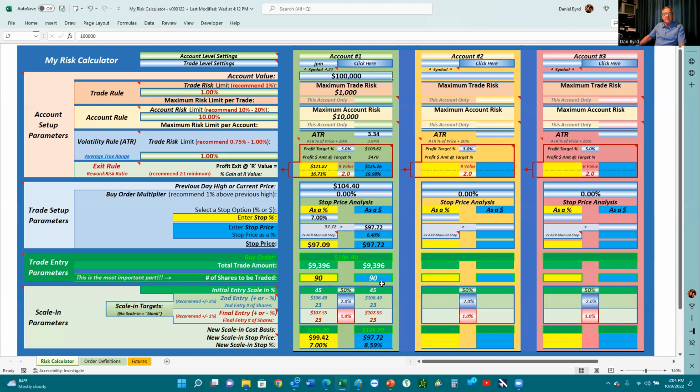Cool. All right, so now in this case, it says I can buy 90 shares, regardless of which one I choose. I can do the 7% or the 97.72 hard dollar. Yeah. I can buy 90 shares. That's all I can buy. So if I want to scale in 50% initially, I can buy 45 shares. Okay. And you bought what, 20? 20 shares. Yeah. So yours is probably like 25%, or 20%, or 22%. There you go, 20 shares. All right, so you bought 22% initially, so you got 20 shares.